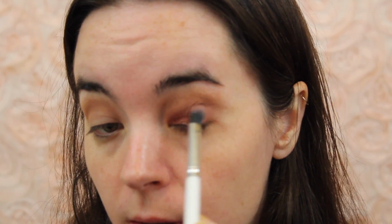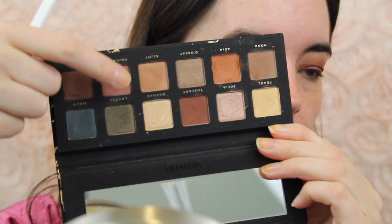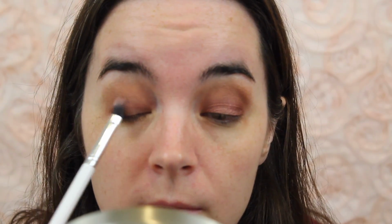There's definitely fallout with this color, which is fine. I mean, I don't really mind that. I'm going to do the same thing with the Bad Habit palette. The counterpart color in the Artistry palette is called Primavera. This guy. Both of these colors have fallout, but they're shimmery, so I kind of feel like that's expected. Alright, let's get this brush wet and do the same thing.